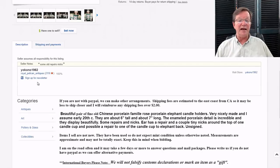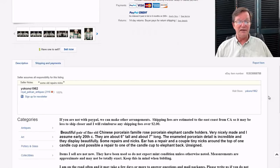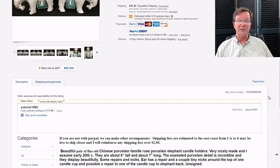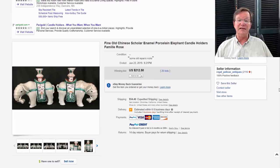And again, no structured data. I was wondering why they weren't getting any traffic, and I came over and double-checked. They didn't add any structured data to this at all. That was a mistake, and as a result, they didn't do terribly well.